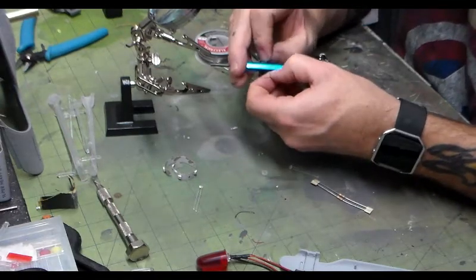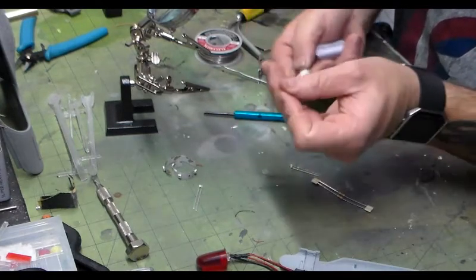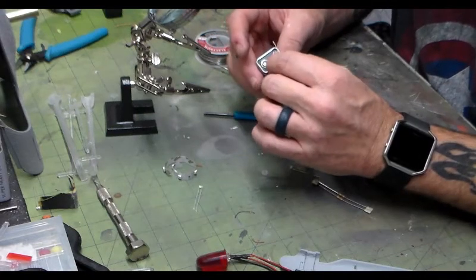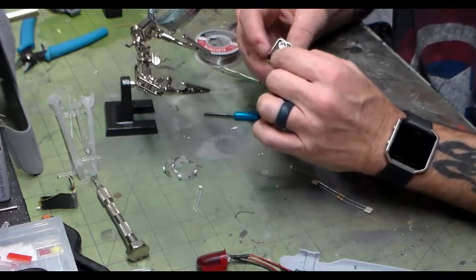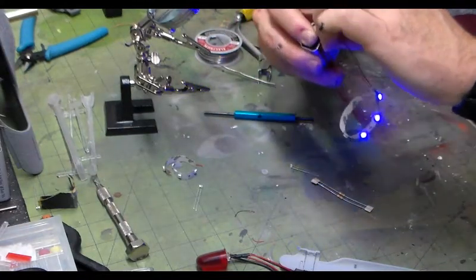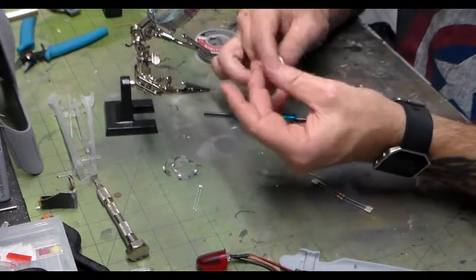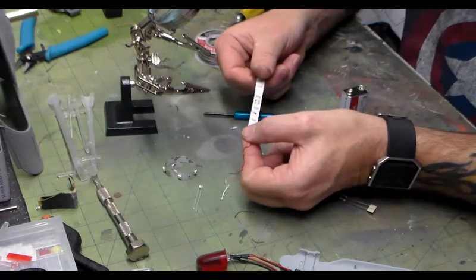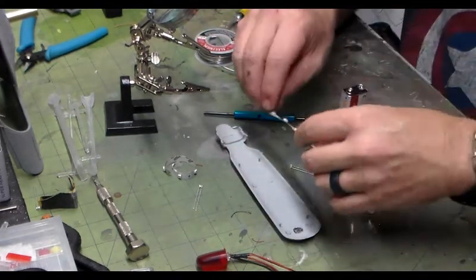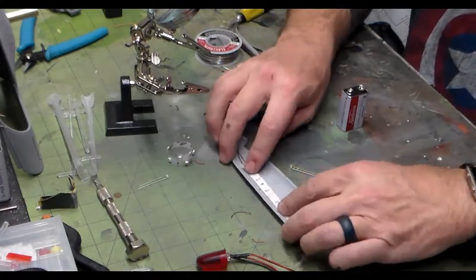So what we're gonna do is, now that we've got it stripped, we're gonna test it out. Basically all you've got to do is hold it and see if it lights up, which it does. So that means our connection's good. So there is one piece done. Now what I'm going to do with this is lay it into the nacelle, and I put it in the upper one.